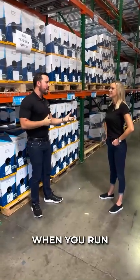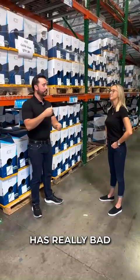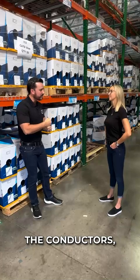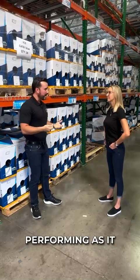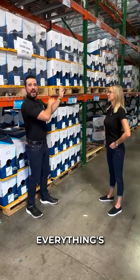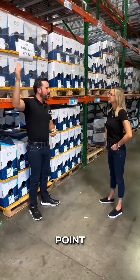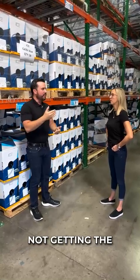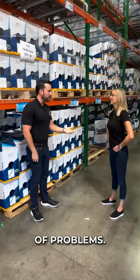When you run inferior built cable that is probably copper shaved or has really bad jackets that nick the conductors, you're not going to necessarily know that the network isn't performing as it should until everything's installed and the drywall's up. Then you're wondering, why is my access point bottlenecking? Why am I not getting the throughput of bandwidth that's necessary? That can create a whole slew of problems.